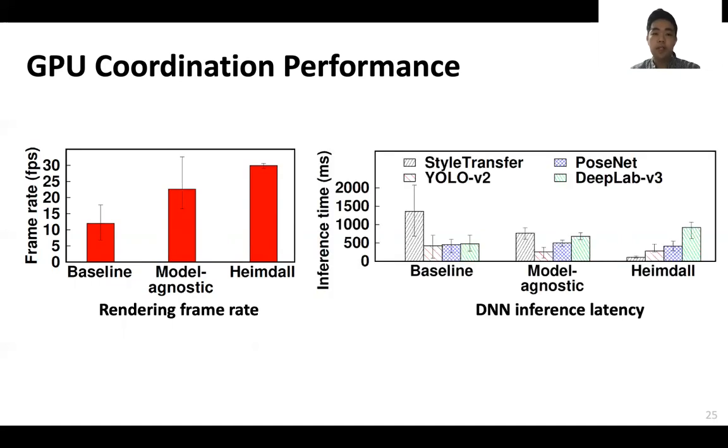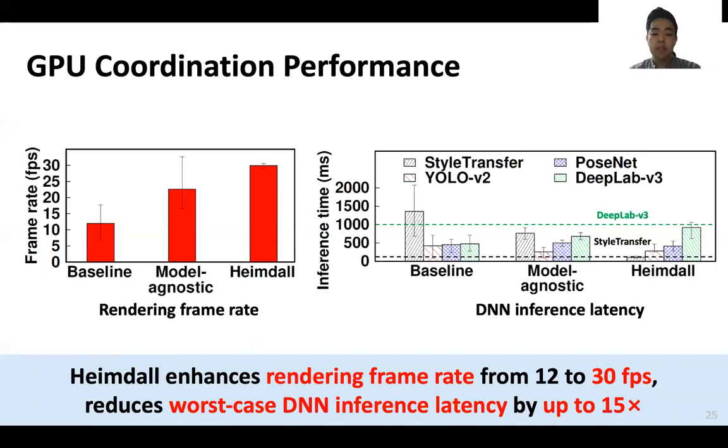In terms of DNN inference latency, baseline solution shows a significant contention overhead. Model agnostic partitioning reduces the contention to a certain amount, but still fails to satisfy the application requirements, especially that of the style transfer model. On the other hand, Heimdall efficiently coordinates them to satisfy the goal, which is done by putting the higher priority to the style transfer model and running DeepLab model at minimum to satisfy the application requirements. In summary, Heimdall enhances rendering frame rate from 12 to 30 frames per second and reduces the worst case DNN inference latency by up to 15 times, which is the case for the style transfer model.